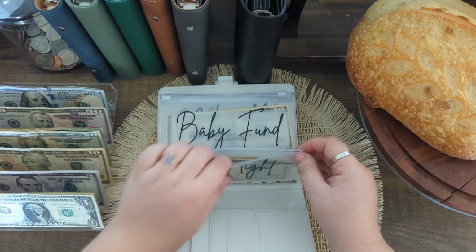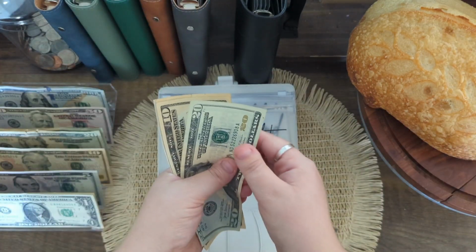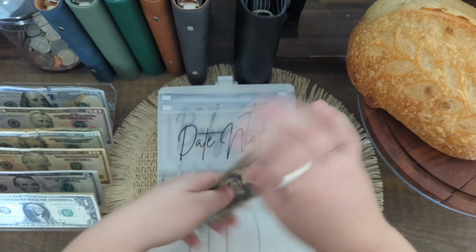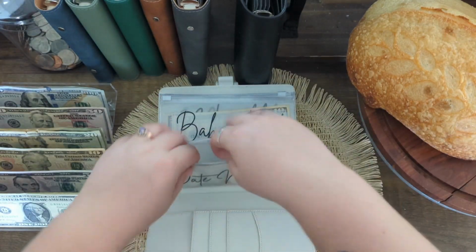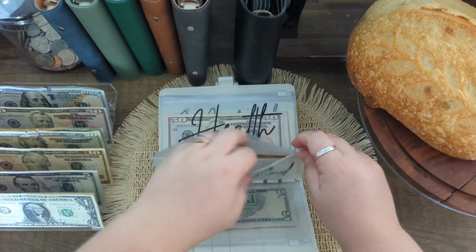So in my sinking funds binder, date night is going to get $5. Baby fund is going to get $5 as well.